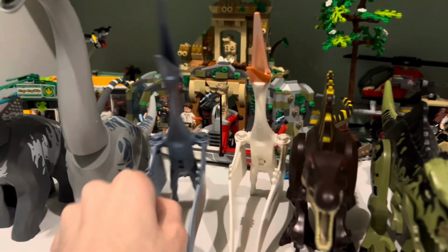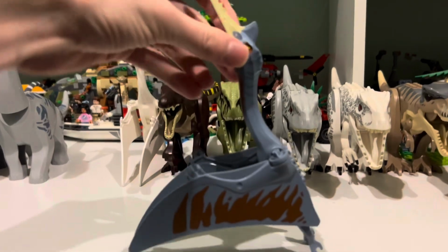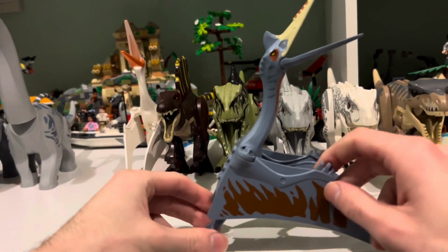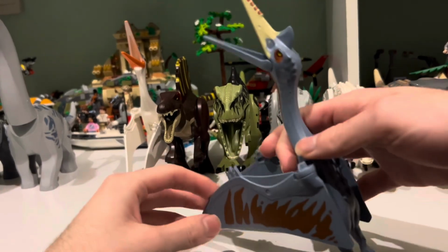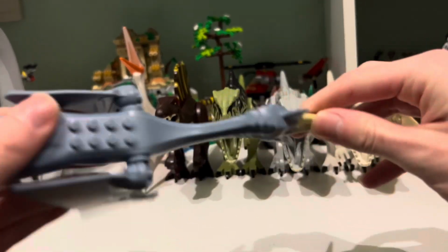But then next up, we have the Rebirth Quetzalcoatlus. I know a lot of people were quite disappointed with it, so it makes sense why it came with Spinosaurus, because they knew people would buy Spino. So it was like, yep, this Quetz is going to sell either way. We can make it as bad as we want, which is unfortunate.